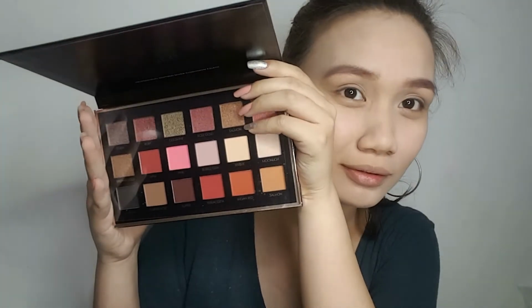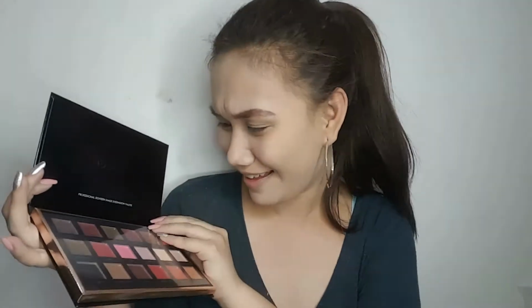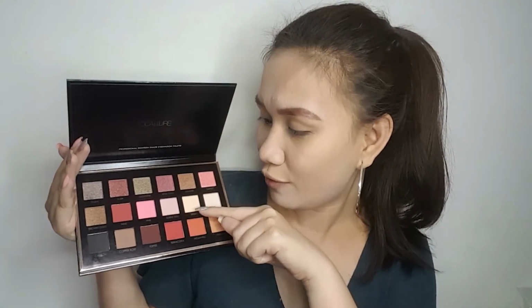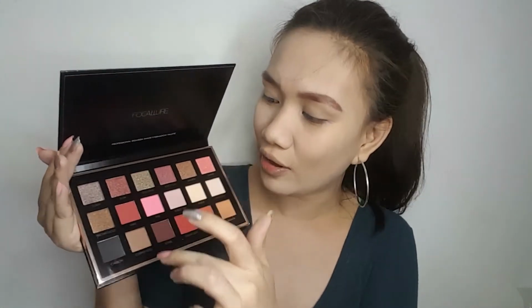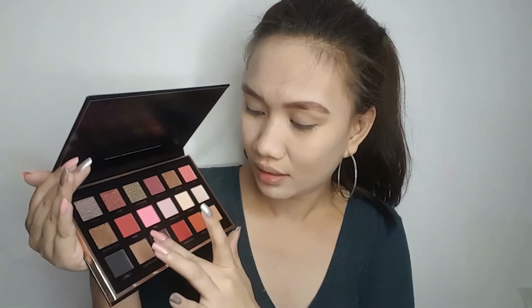Wow. Tapos yung nasa loob niya. Ang ganda naman, no? Ay, wow! Finally! Meron akong ganito. Ayan, kung makikita nyo dito, meron siyang 10 shades na matte and 8 shades naman na glittery. So, mag-swatch tayo. Swatch natin si Tofi.